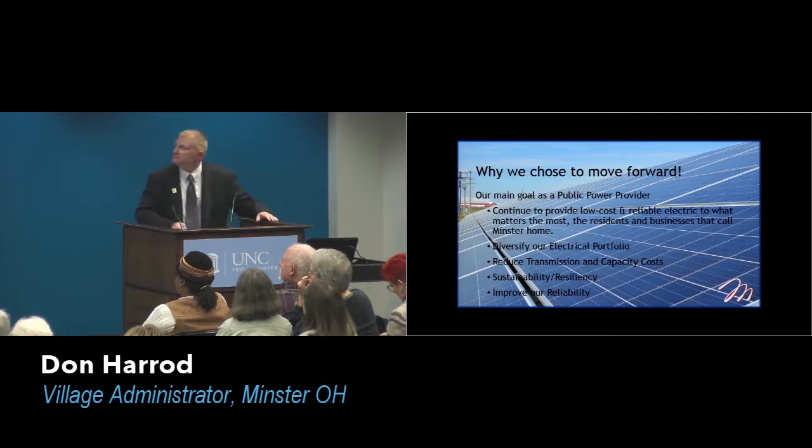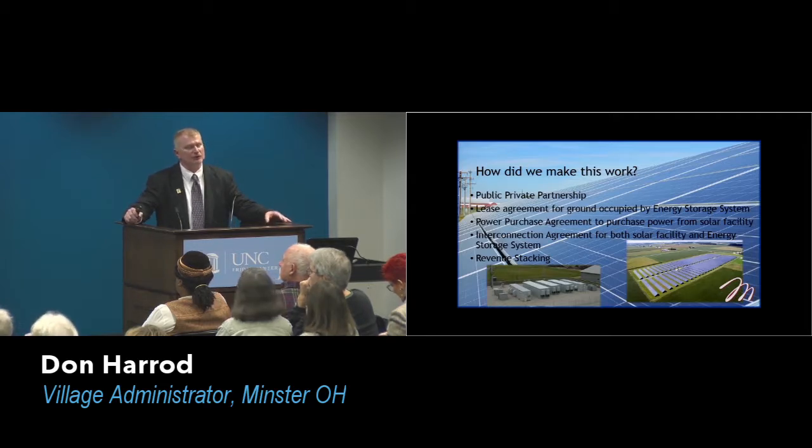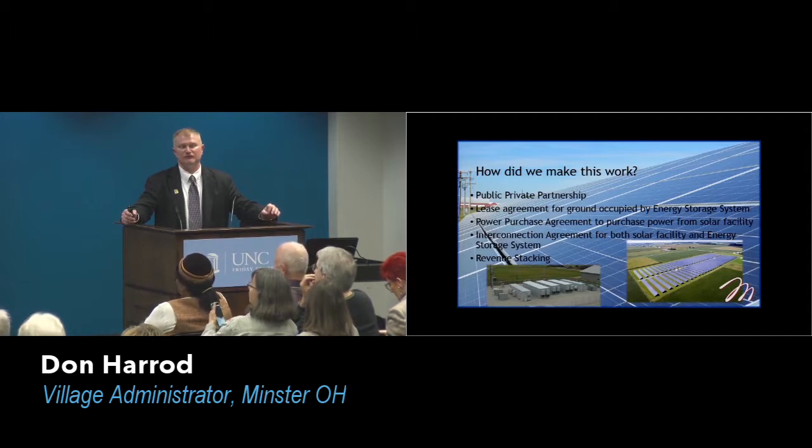How do we make this work now? As I said, it's a true public-private partnership. There are a number of agreements that we developed to make this work. One is a lease agreement with Half Moon Power. Basically, they are leasing the ground that the energy storage system sits on. We also came up with a power purchase agreement. This is an agreement where the Village of Minster buys the electricity that's generated from the solar field. We are buying the electricity from the solar field on our first phase at 7 cents. That is below the average price we pay for the rest of our portfolio. So it was a very good deal for the Village of Minster.